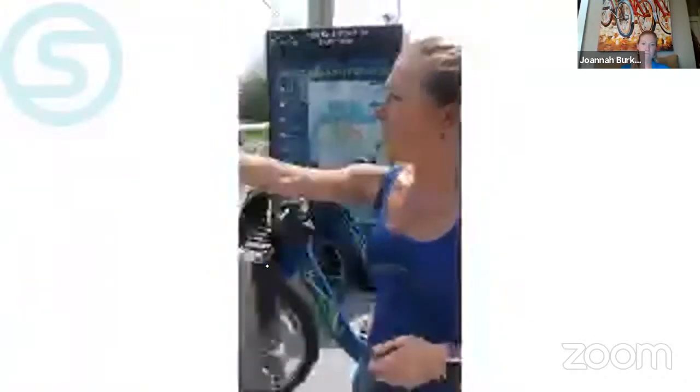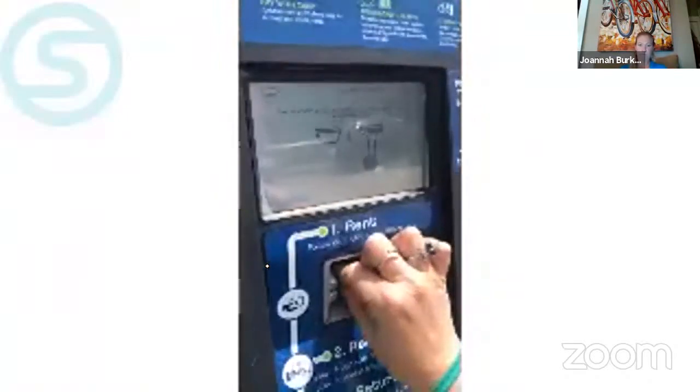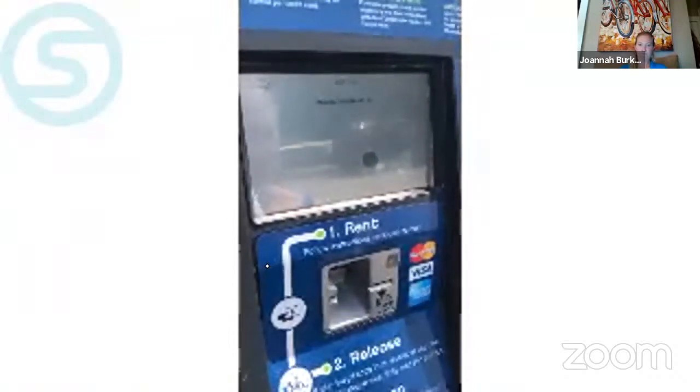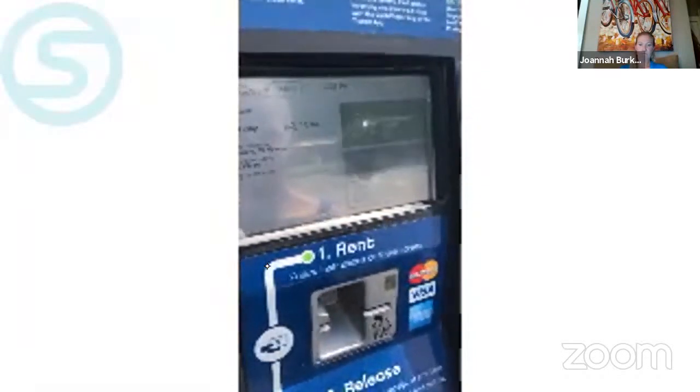Then if you want to ride again, all you'll need to do is go back to the kiosk screen, say I have a pass. All you're going to do is insert that credit card that you originally paid with, because that is essentially your key for your membership period. We'll know that you already paid, so you won't be charged again. You just need to get a new ride code.